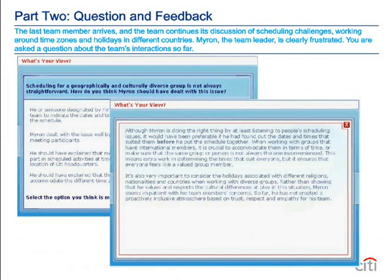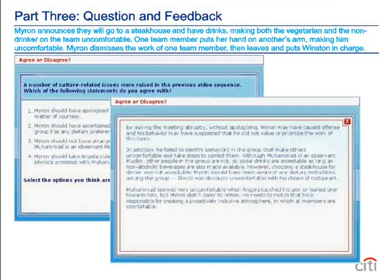Part three then goes to a lot more Q&A. Myron then announces they're going to go to a steakhouse and have some drinks, making both the vegetarian and the non-drinker on the team very uncomfortable. One team member puts her hand physically on another's arm because she's reacting to what he's saying, making him even more uncomfortable. And then Myron dismisses the work of one team member and leaves and puts Winston in charge. So then the person taking the course is asked, do you agree or disagree?